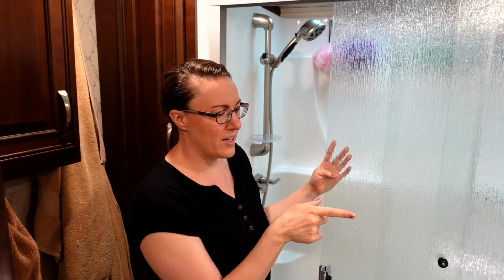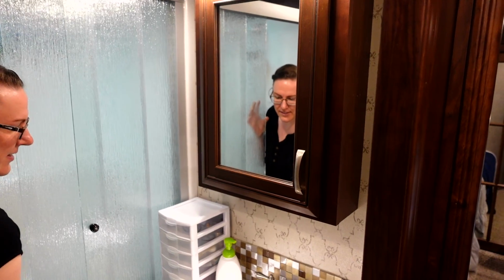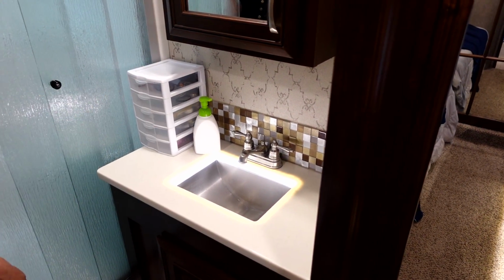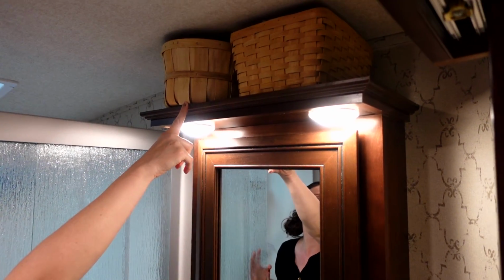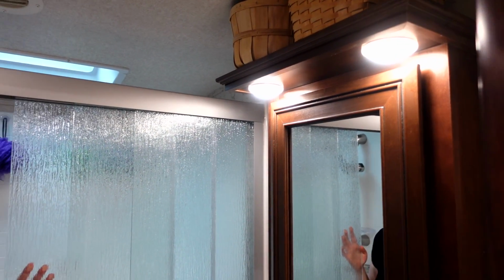And also the mirror cabinet under the sink. Good amount of countertop space for a few things. We like to use baskets. That helps be able to store a few more things.